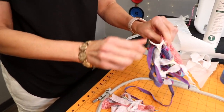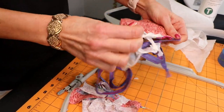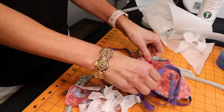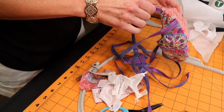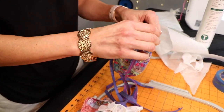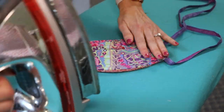I'm going to get rid of all of this tape that I used. Oh my goodness, I think I used too much tape, but it kept my embroidery foot from hitting or grabbing those straps and taking them into the stabilizer. Nobody wants that. Okay, so here's the basic mask.